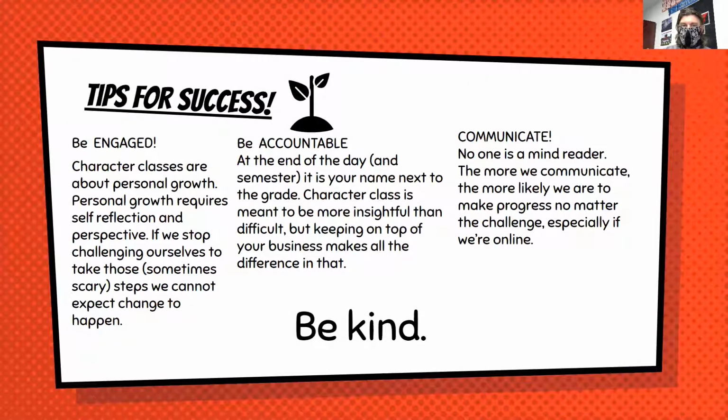Just a few tips for success while working with that content. Number 1, be engaged. Character classes are about personal growth. Personal growth requires self-reflection and perspective. If we stop challenging ourselves to take those sometimes scary steps, we cannot expect change to happen. The principle of all character classes.